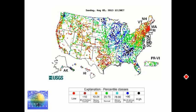Now, you might expect that stream flow responded. Soils were moderately wet in areas before this rain moved in, and consequently stream flow is very high. Blue are high stream flow locations, black are extremely high in some spots near flood. And you can see the areas that received the heaviest rain, we do have high stream flow.